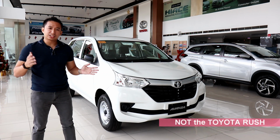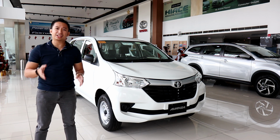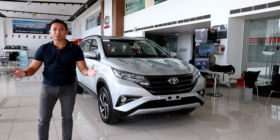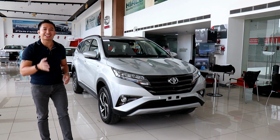The Toyota Avanza has long held the fort when it comes to affordable MPVs for Toyota, so why did they bring in the brawnier and sportier looking Toyota Rush in 2018? Well, it was Toyota's answer to Honda's introduction of the BRV, and it proved to be a fantastic move.